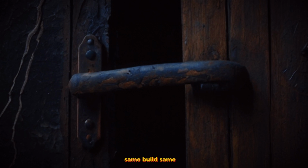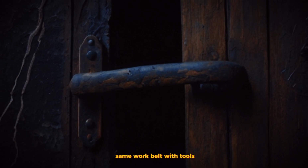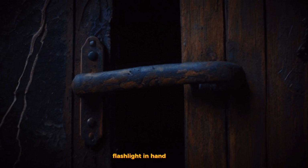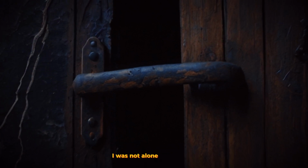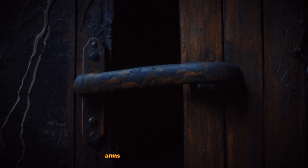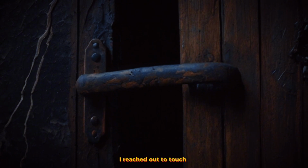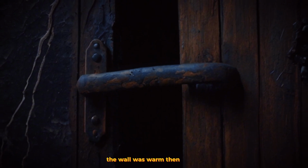Same build. Same hat. Same work belt with tools hanging at the hip. Standing at the top of a staircase, flashlight in hand. But in the drawing I was not alone. A long figure stood behind me, arms too long, face obscured by a veil of charcoal. I reached out to touch it. The wall was warm. Then a sound.